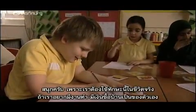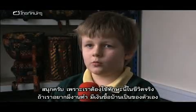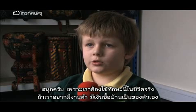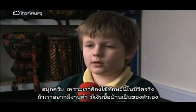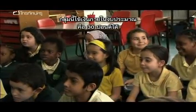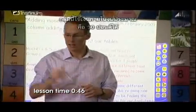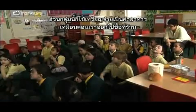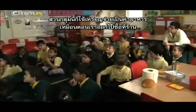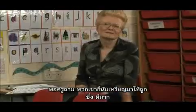It was fun because we need to have skills in our life if we want to get a job and get yourself a house. And I can see those children over here managed to keep within budget of £30. Okay? The children over here, we were using coins and we were paying for items as if we're in a shop. Each time I asked them, they got the right coins out, which was really, really good.